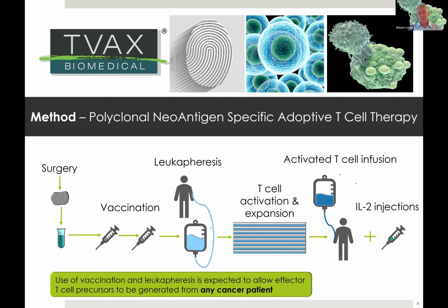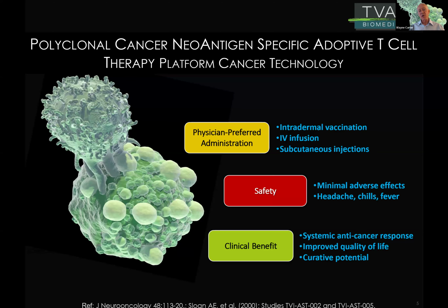And so those T cells will literally circulate throughout your body and identify the cancer, just as I described at the start, and then bind to it and then kill it, and bring in other cells which are capable of killing those cancer cells. Our vein-to-vein time is about 7 days, which is really quite good. But I'm going to explain in the glioblastoma study why we actually have a greater separation between leukapheresis and the T cell infusion. So this is just an overview slide, easy for physicians to administer.